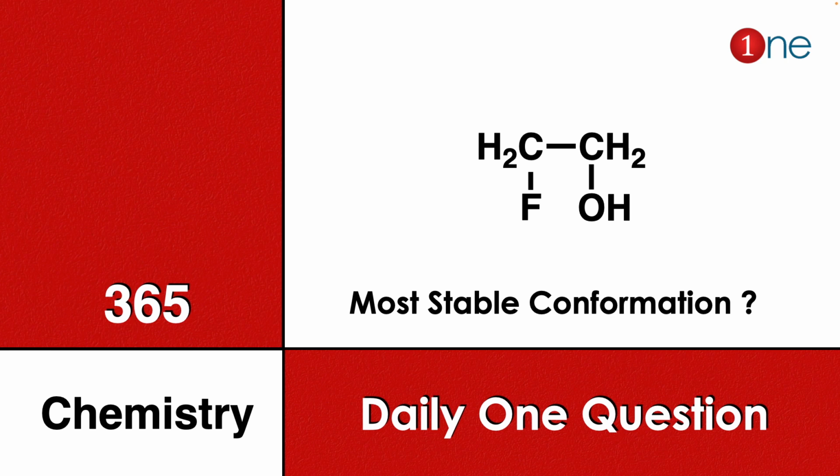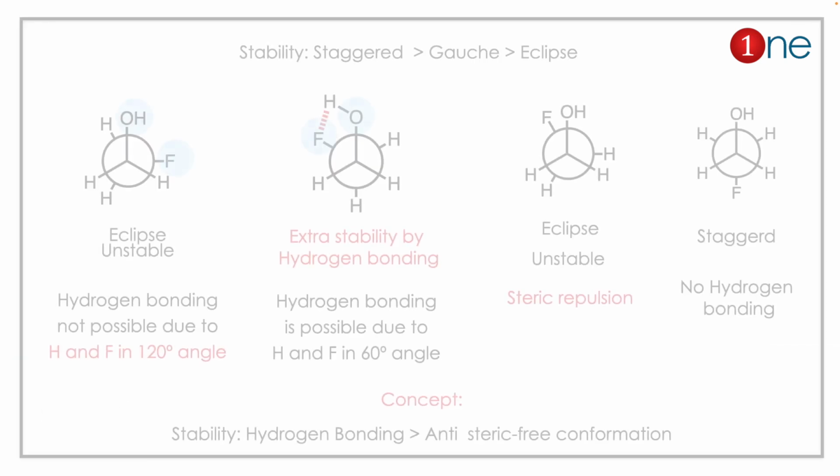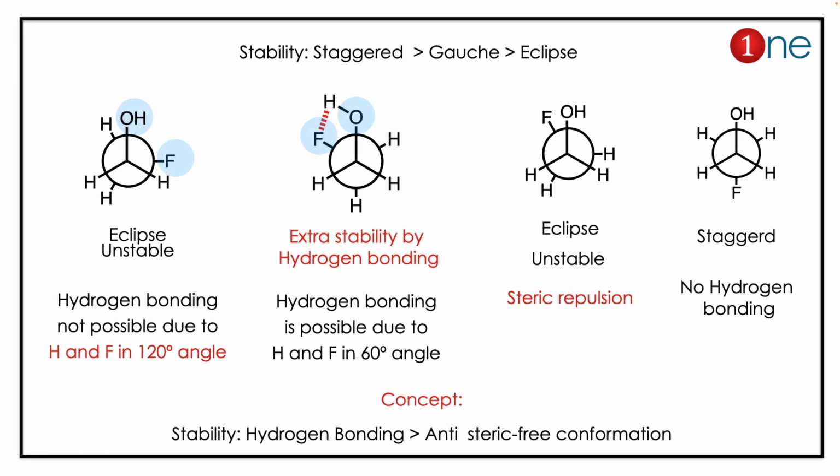Here ethylene glycol is given, attached with fluorine and alcohol in the 1,2 position. You have to find the most stable conformation of it. Normally the known conformations are staggered, gauche and eclipsed. Let us draw all four possibilities where OH and F are in gauche form, OH and F are in anti form, OH and F are in skew form, and the completely staggered form.